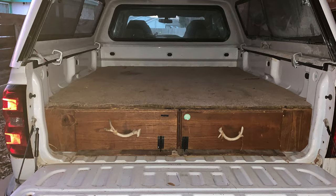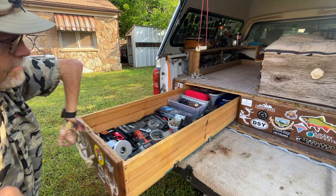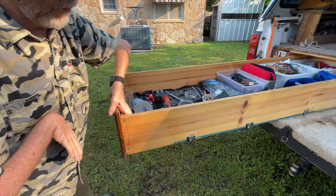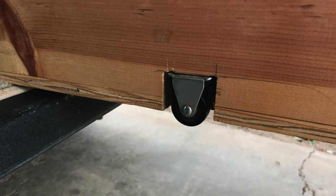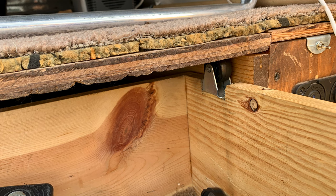So this is my homemade version. Now, to start out with, one of the things that I needed to accomplish was how I could get these drawers out without it really being extremely difficult. So I made little casters, inline casters that are inset that actually roll on the plywood in the bottom of the bed.